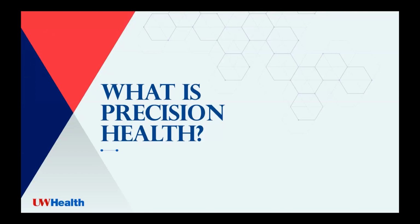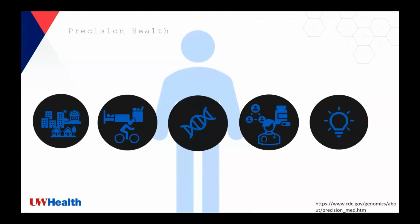So what is precision health? Does anybody have any idea of what that is? Catering healthcare towards people's genome. Yeah. So I don't know if anyone could hear that, but Shivani said catering healthcare using someone's genome. So yeah, that's part of it. What precision healthcare does is it aims to tailor the treatment of an individual using your genes, your behaviors, and your environment.